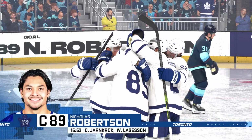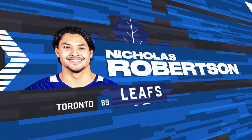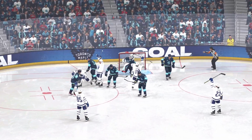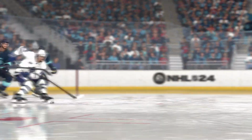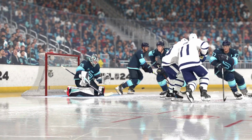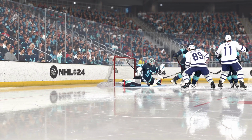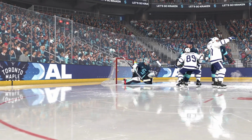Yeah, and talk about putting your opponent on their heels. Love this goal, James. It's effort and skill all wrapped into one. He's stumbling. It almost looks like he's going to fall, but he uses that core athletic ability to hold on, find the puck, and get a shot off. That shot fools the goaltender. He's on the board.